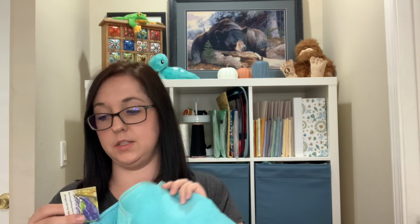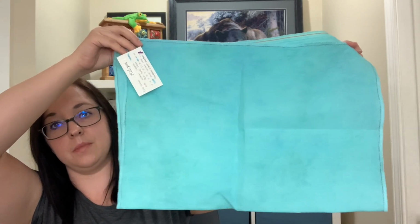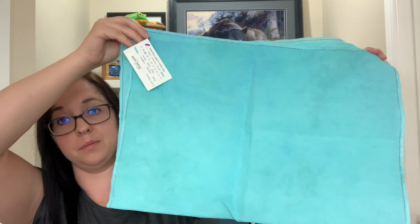Also this month, I got my fabric of the month from Under the Sea Fabrics, and this one is called Halcyon. Ooh, nice bright aqua. I love that. And I got a 40 count this month. Again, it's probably calling for a long dog sampler, but love that.